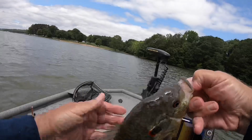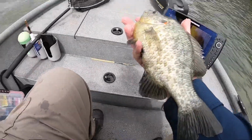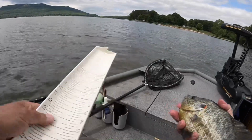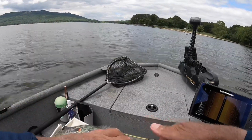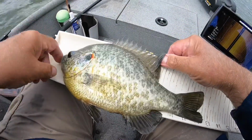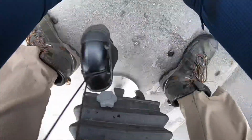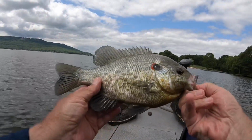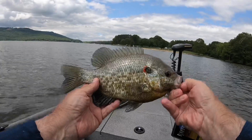Look at that thing. Folks, I want you to look at that fish now. I want you to look at that joker. We're going to get a measurement on him. Eleven and a quarter. Wow. That's just absolutely a gorgeous fish, no matter how you look at it. Eleven and a quarter. Look at the shoulders on that thing. Wow. All right.